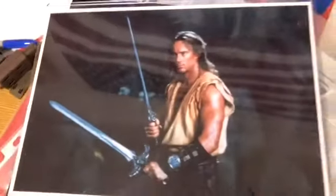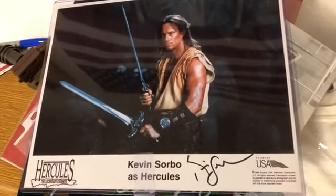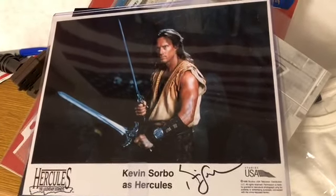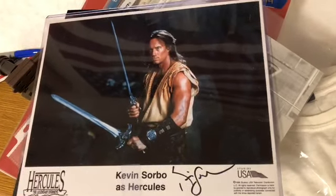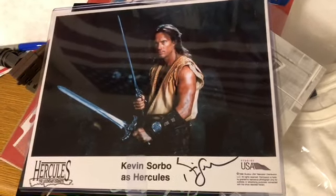And if you saw my video the other day, this is the Kevin Sorbo that I sold and I didn't get to ship it out because I forgot it at home. So now it's here at the shop so I can ship it out. And we ended up getting $19.99 for that.